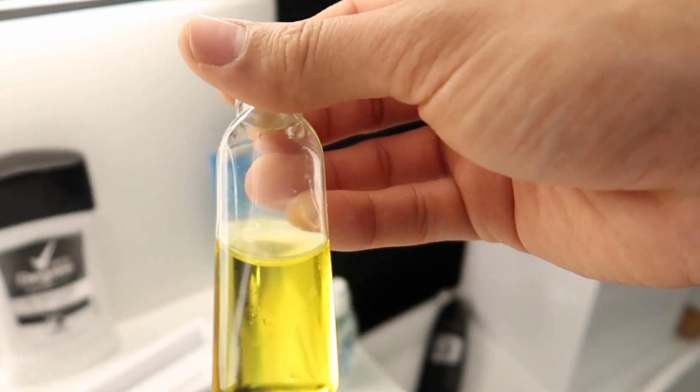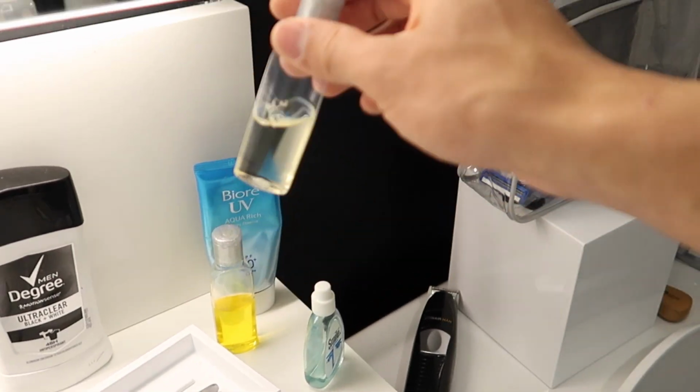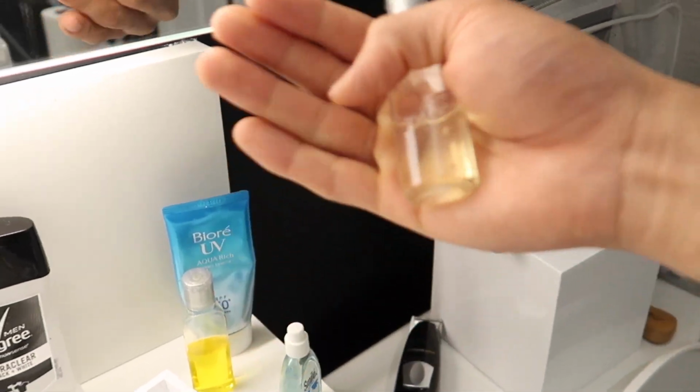Some other things that I have is jojoba oil. It's really good for your skin. It just balances out, very moisturizing. I put that on at night. Sometimes I just cleanse with it by rubbing it in my face and then rinsing it off, and it makes it look white. And yeah, it's a really good gentle cleanser.